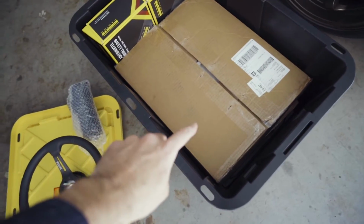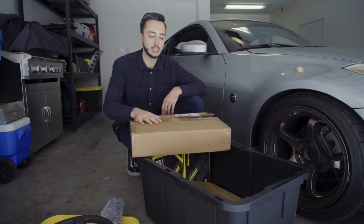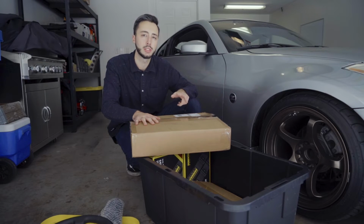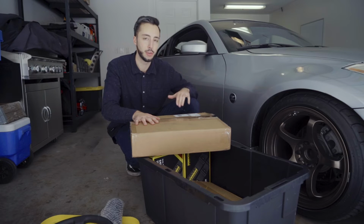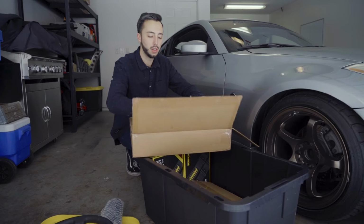So we got a couple other boxes of cool stuff in here. I'm going to pull those out really quick to show you guys what's in those boxes, and I'll see you in a sec. All right, so the first box is a box from Street Faction. These are new seat brackets for the 350Z. I had a set of these seat brackets for the 240 and absolutely loved them. I think they're a super good quality product. So when I got the new car, I definitely wanted to use the same bracket. So I picked up a set of the 350 ones. You guys will see an install on this stuff soon.